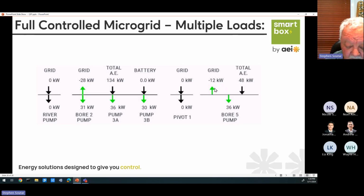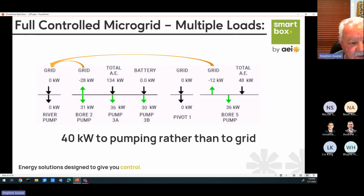So what we believe farmers should be able to do is take that 12 over here and the 28 over here and run this, which is 41 kilowatts of pumping that wouldn't go into the grid, would be controlled by a 45 kilowatt variable speed drive. So as these amounts change, this would change, and that would put a net balance of 0 around the farm.